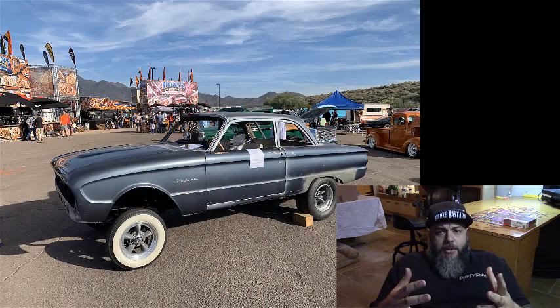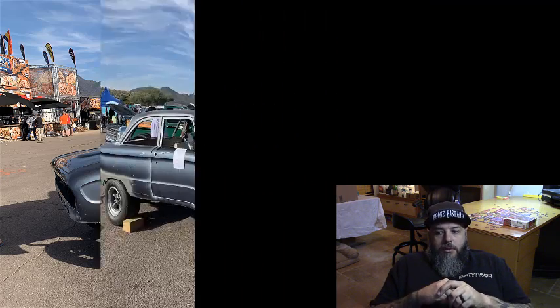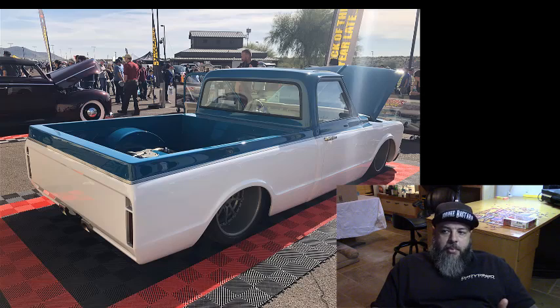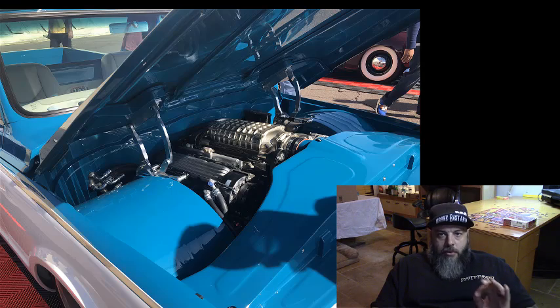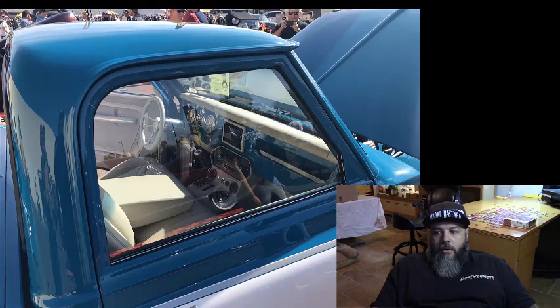They even had cars for sale. I looked at a few of those, but I'm not at the point where I need to buy any more cars. Okay, so these cars here were parked up in front of the building. They all were winners for the year in different classes. This C10 here was definitely a show truck. The paint was perfect, the engine install was perfect. Everything about it was on point. So I guess it won the best truck or whatever.